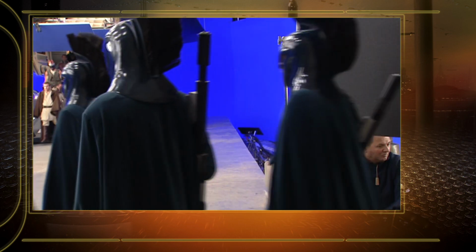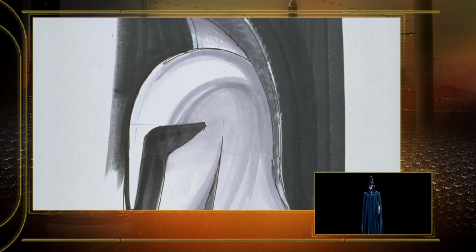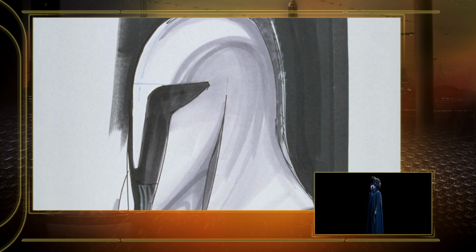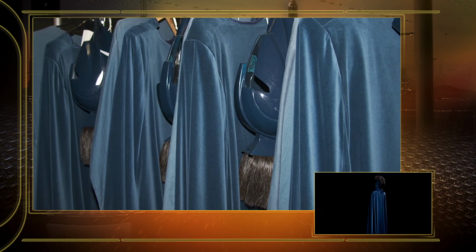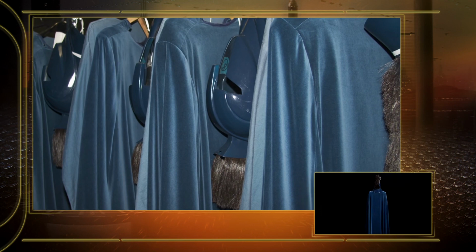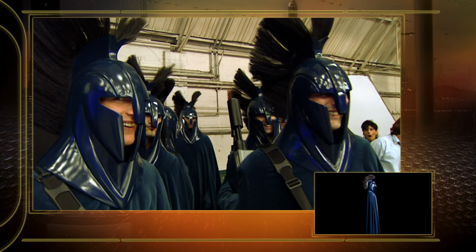So the blue Senate Guard in Episode 1 we see in Coruscant, and it's very reminiscent of the Red Guards from the original films. They were Coruscant Guards, and so Trisha wanted to change it up a little bit, and so they made them blue and made the helmet a little bit different. It had an opening in the middle, and then it had a plume made out of horsehair.